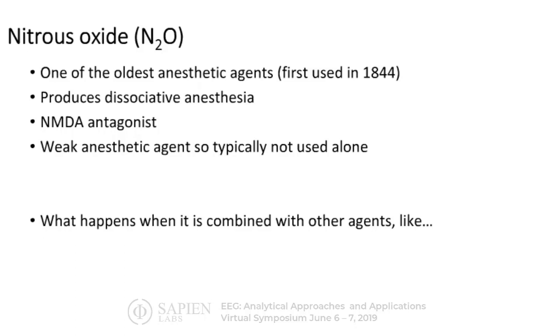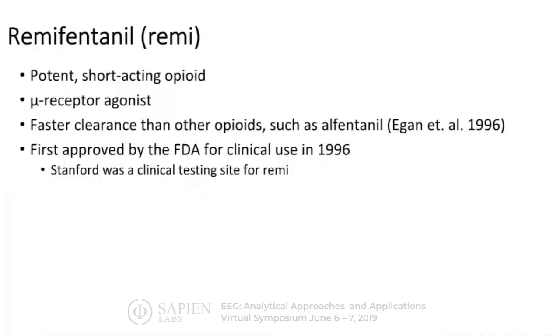So what happens when it's combined with other agents, particularly remifentanil? So Remi is actually a potent short-acting opioid, so this is more given for pain relief than for anesthesia. But it's a mu receptor agonist. It has faster clearance than other opioids, so this has really fast on and offset time. And it was first approved by the FDA for clinical use in 1996.